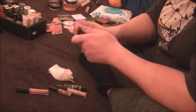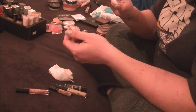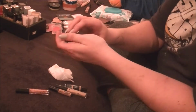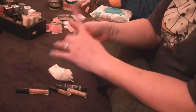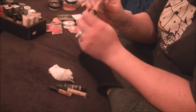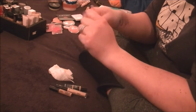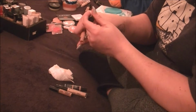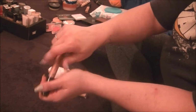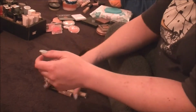I have the NYX Dark Circle Under Eye Corrector in light pale. The shelf life on this is 18 months. I've had it for 3 years. Time to go. Then I have the LA Colors Conceal Correct Peach. And this one is very, very orange, but it's great in the summer when my skin tone is darker. So I'm keeping that.